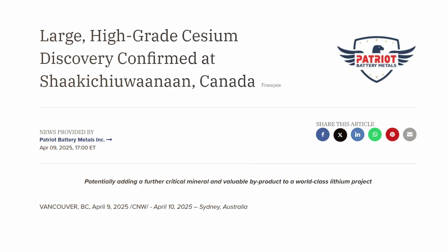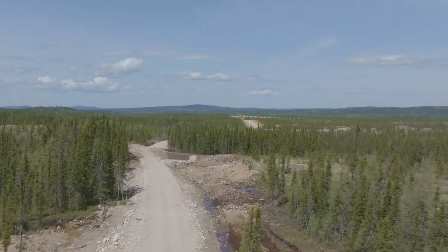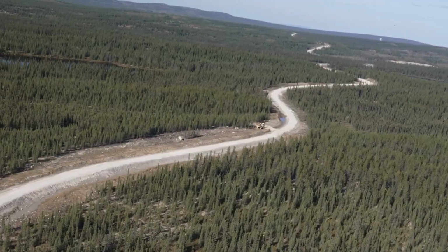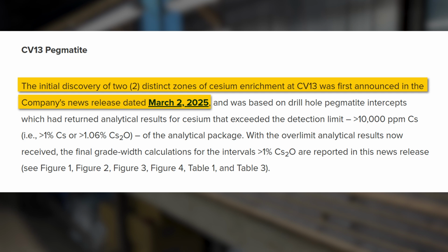Patriot on Wednesday confirmed that they have what they deem to be a large high-grade deposit of cesium at their Shaakichiuwaanaan project. The announcement itself, a follow-on to a March 3rd announcement that some level of cesium was present at the property, served to expand on initial claims that considerable cesium enrichment was present. Following the receipt of further assay results, it has been confirmed that two separate zones of cesium mineralization are present at the CV13 pegmatite, with the cesium found within pollucite.